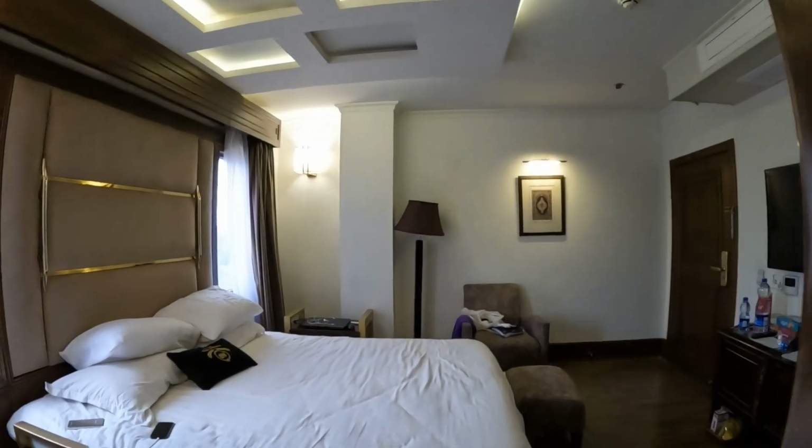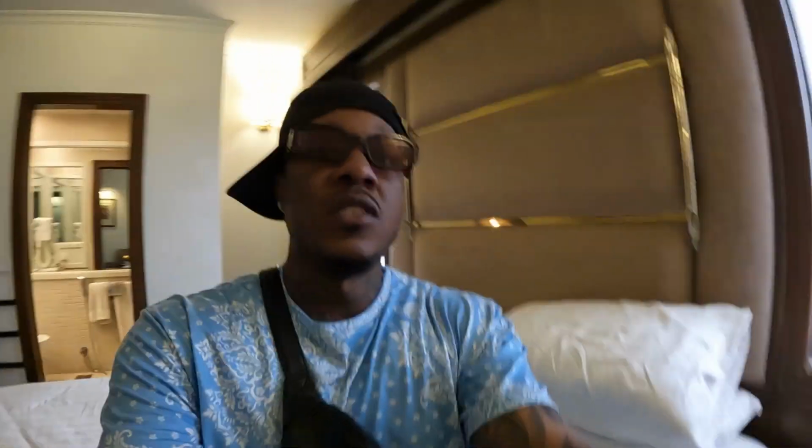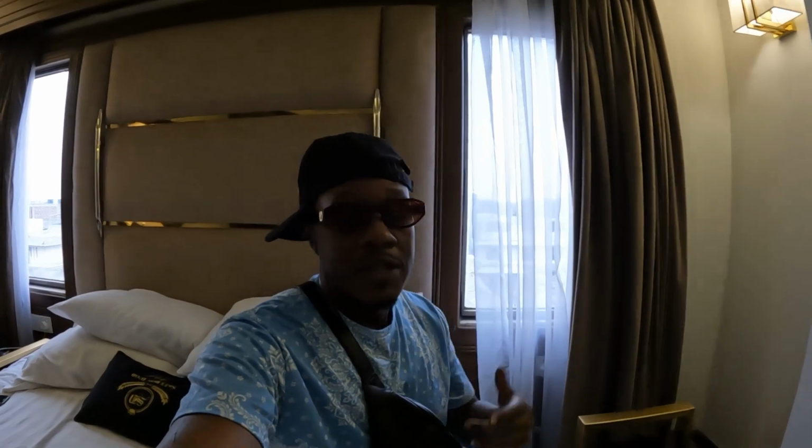All right, so guys, this is the hotel I wanted to show you. It's got 7 floors, and you're probably wondering how much I am paying for this hotel. I must say, out of all the hotels that I've stayed in here in Pakistan so far, this hotel is probably the most expensive one. I've paid 120 for 3 days. I'm gonna be here for 3 nights, and actually tonight, as I'm doing this video, is my last night here.